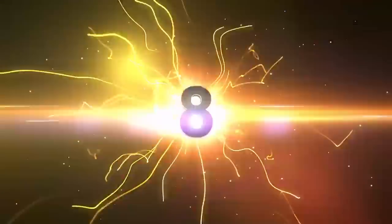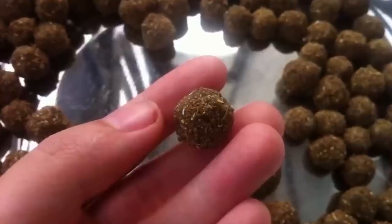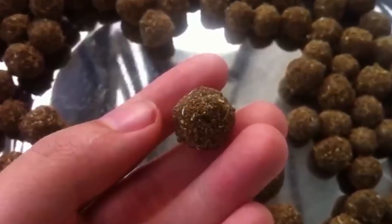Number 8, bath beans. Not to be confused with bath bombs, bath beans we're talking about. Bath beans, beans in the bath. Bath beans were used thousands of years ago in ancient China. They were these bars, or beans rather, these chunks, they look like beans. They're made of bean powder, herbs, and much like our bath bombs today, they also included some nice fragrances.